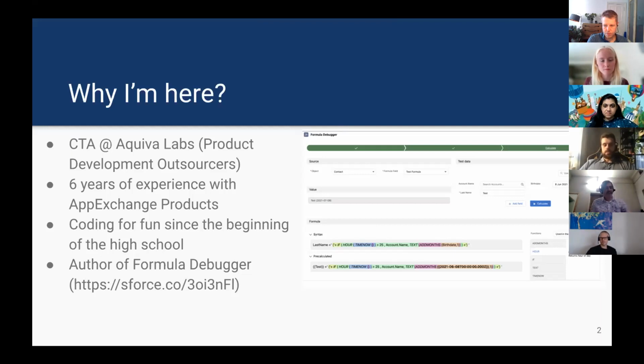But the reason why I'm here today is that I've been doing pet projects and coding since the beginning of high school. As part of my daily job, of course, I do not do any development on my own anymore. So one day I decided to build something from scratch, and that's how Formula Debugger happened. It's this beautiful slide on the right. It's a super simple app, which was designed for my personal needs.